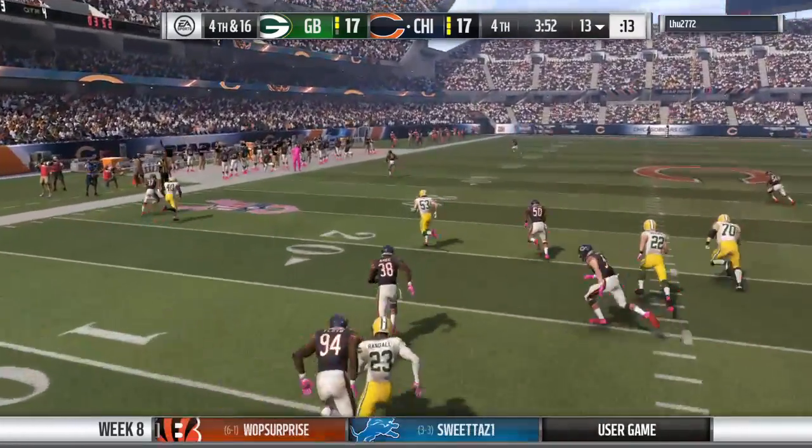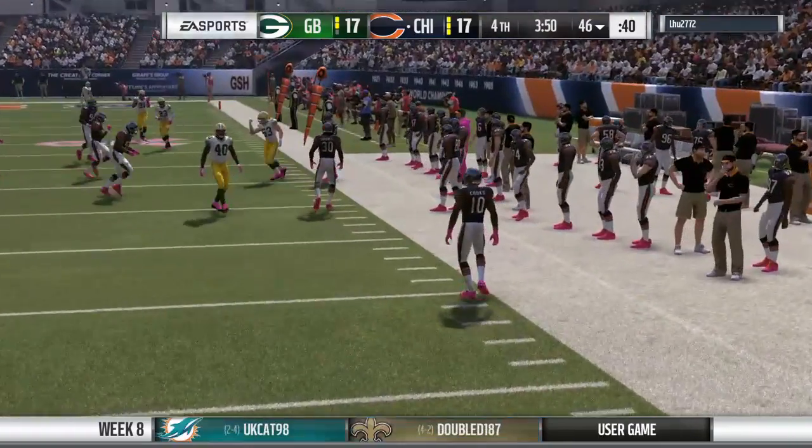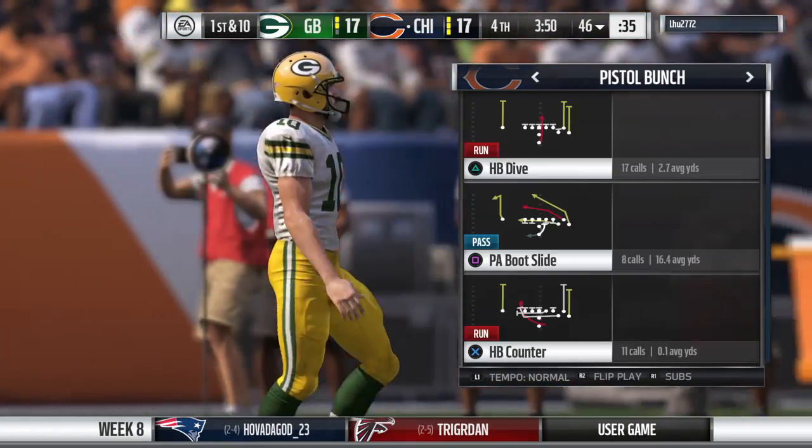And he gets it away. A directional kick going toward the sideline. And where will this be spotted? The side judge says it went out just across midfield. Here's the Chicago offense coming back out onto the field.